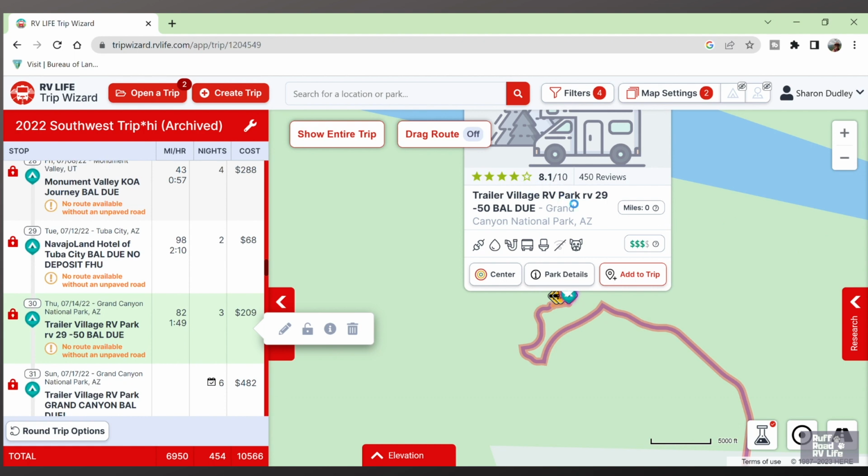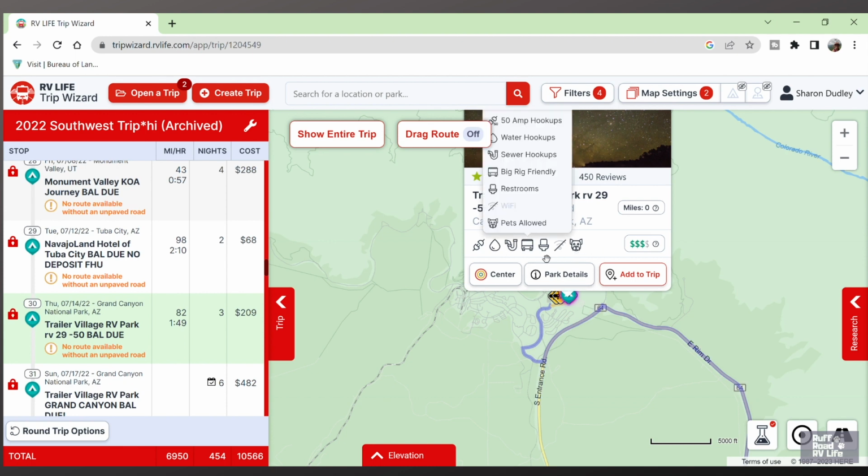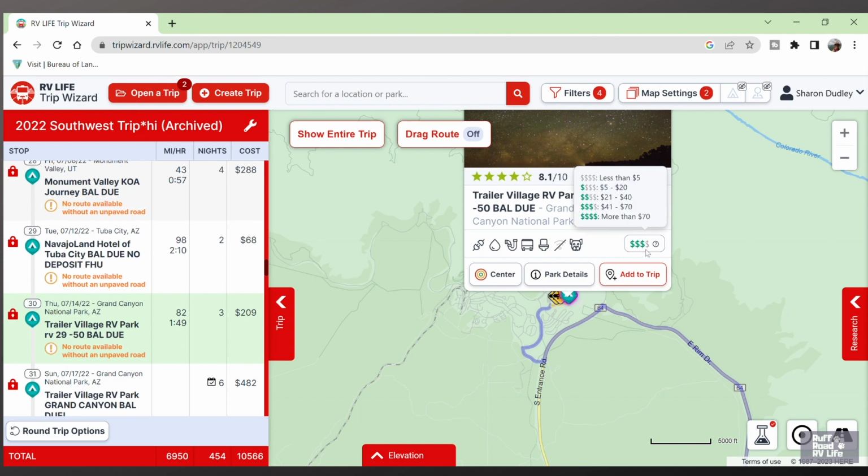I can see that campers have rated it 8.1 out of 10 stars out of 450 reviews. We are staying at site 29 here, and this is the Grand Canyon. These little symbols are electric, water, sewer. Big rigs are okay. And this one is restrooms. There is no Wi-Fi available, and pets are allowed.